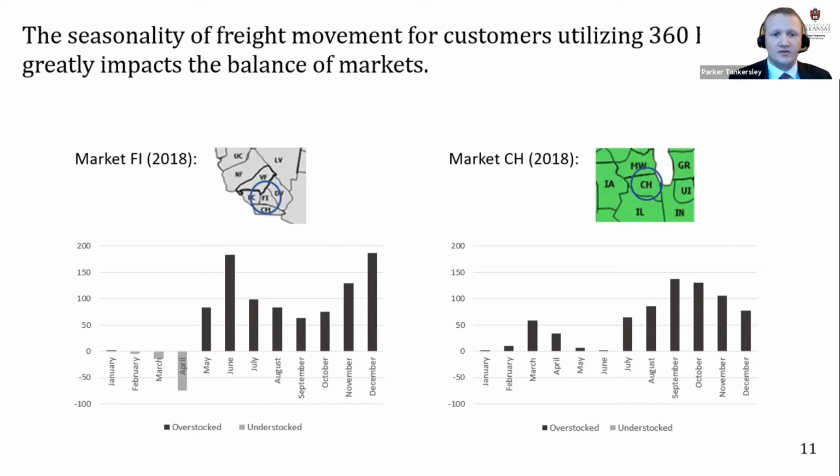This is most likely attributed to, again, the differences in goods shipped by customers in these two markets. Market FI primarily was shipping household goods from the data that we had. Market CH primarily dealt in food products. So one can imagine there's a different level of demand for each one of those as we go throughout the year. We can also state that a more effective tool for predicting seasonality of customers is needed as compared to their current method of just word of mouth prescriptions.